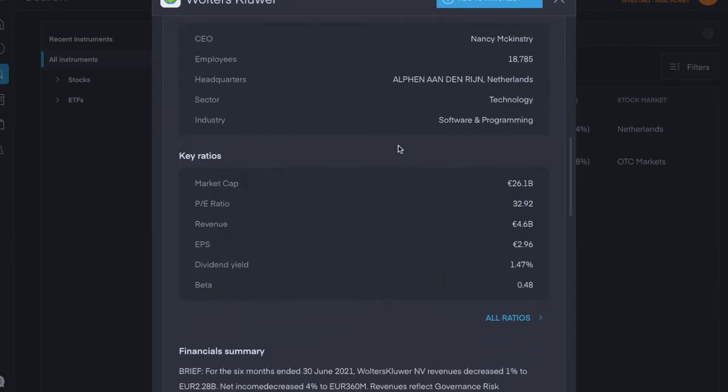It has a dividend yield of about 1.5%, and it pays a dividend twice a year. This was an ordinary dividend of 45 cents per share.